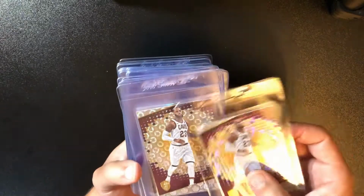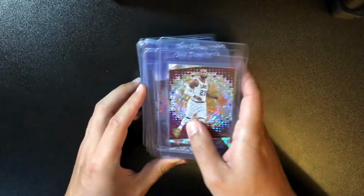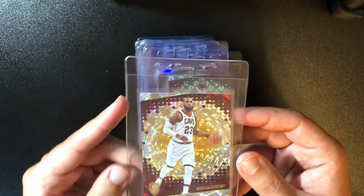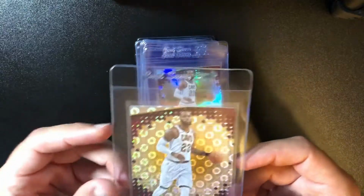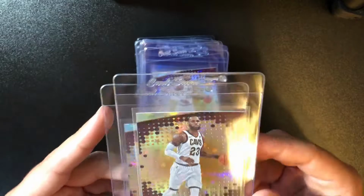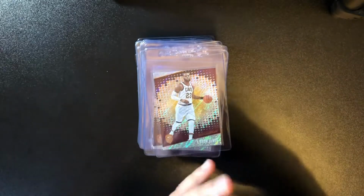So we've got a couple of these LeBron 2017 Revolution. We've got a few different variations. This is the Fractal parallel, the Groove parallel, and a couple of the Astro parallels. The parallels I will probably send off to Beckett, just because I'd want them for my personal collection.